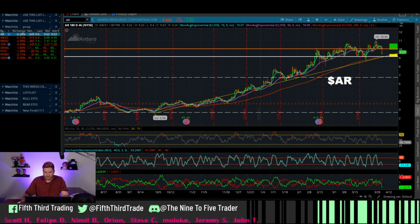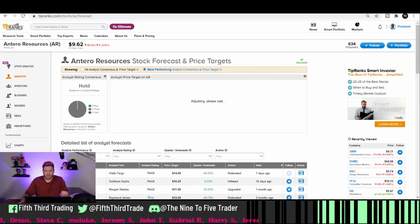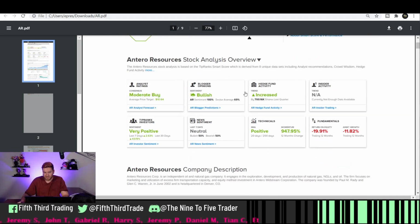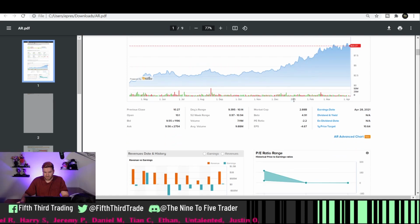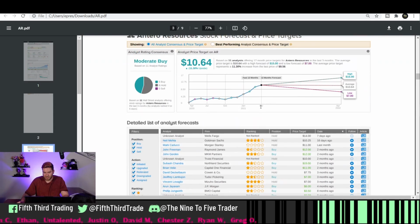After all this charting is done, what I like to do for fundamentals is go to TipRanks. I have the premium. We can see it's 8 out of 10 to perform, looking pretty good. You can see overall it's rising up pretty well. The PE ratio is pretty low. Revenue is pretty good, low earnings but high revenue, looks pretty good.